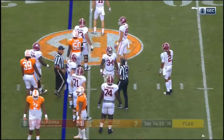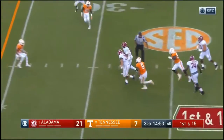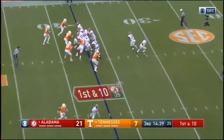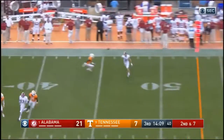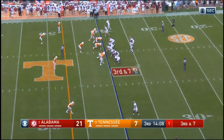Let's take a look at first half trends. 145 yards. Many of those from this man, the freshman quarterback, Jalen. Have been averaging 8 yards per carry. Damian Hurts will throw. Oh boy, mix up there. Calvin Ridley, bottom of the screen. It's 3rd down and 7.